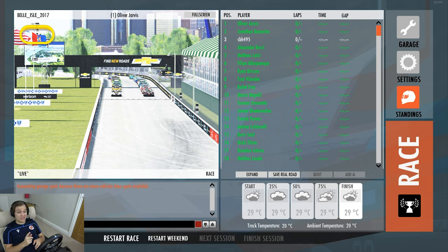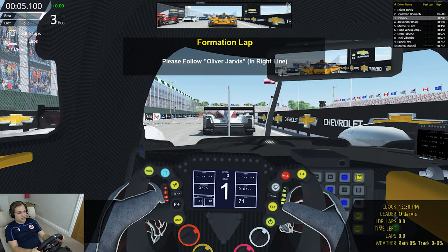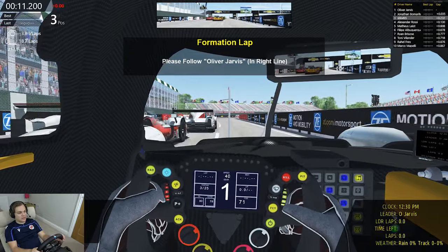We're going to have to make one pit stop. It is a 25-minute race, so a nice little sprint race, as is the nature of the IMSA Belle Isle Grand Prix or whatever you want to call it. But yeah, anyway, that's enough talk. Let's head down onto the grid, get this formation lap underway. It's a rolling start, of course, in the IMSA WeatherTech Sports Car Championship. Basically, every sports car championship in the United States is rolling start.